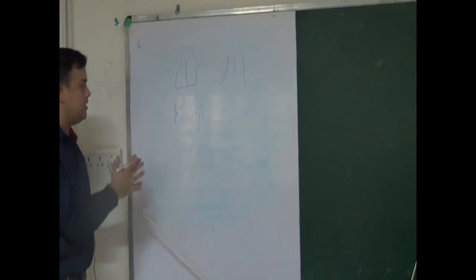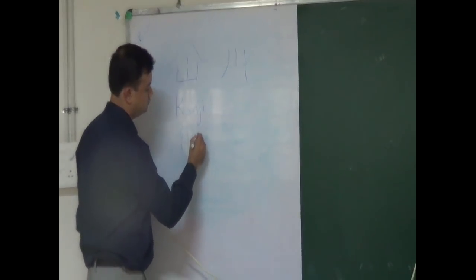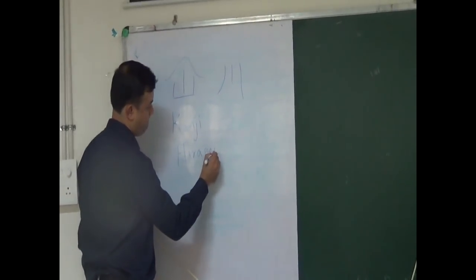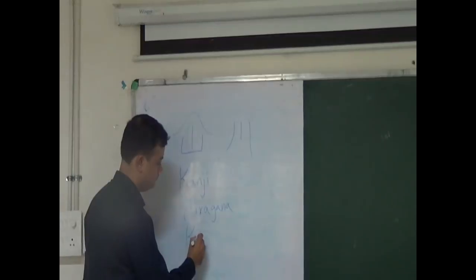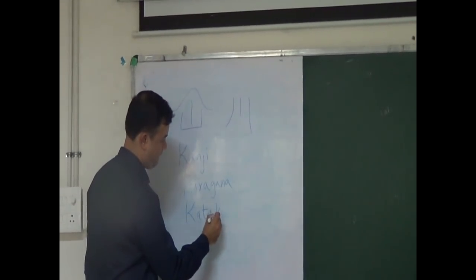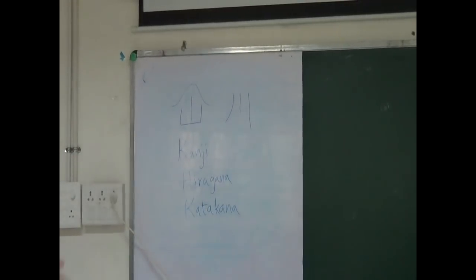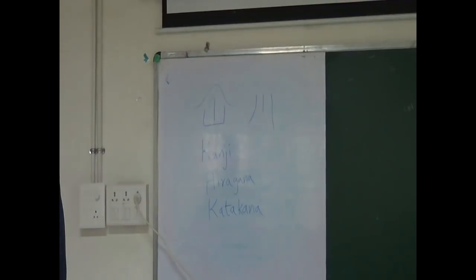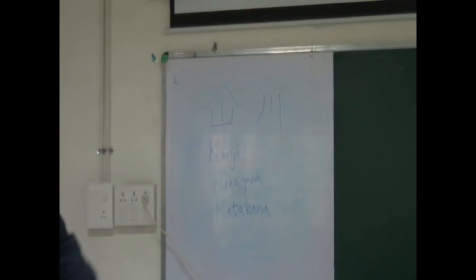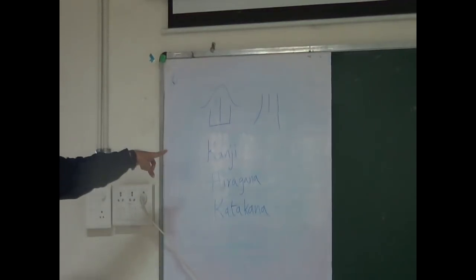Other than kanji, the Japanese have two other scripts. The first one is called hiragana. Second one is known as katakana. Right? So what is it all about? Hiragana and katakana are like alphabets. It's like A, B, C, D. So if you know 26 alphabets in English, you can write anything, right? So that way, if you know all hiragana, you can write anything. Simple as that.